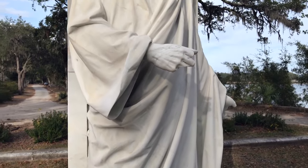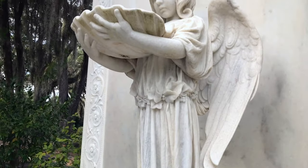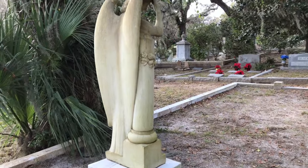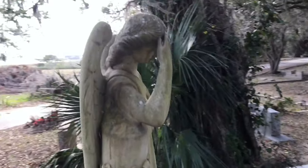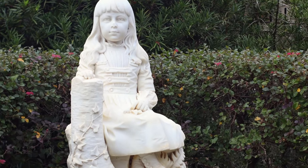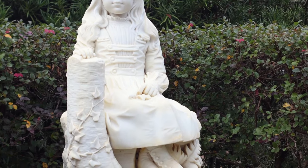Also, Bonaventure Cemetery, if you've never been to Savannah, is something you would definitely want to check out. And if you know the movie Midnight in the Garden of Good and Evil, there were some scenes from that movie actually filmed here in the cemetery. And also, there are some famous grave sites here like Little Gracie and Johnny Mercer and a few others.